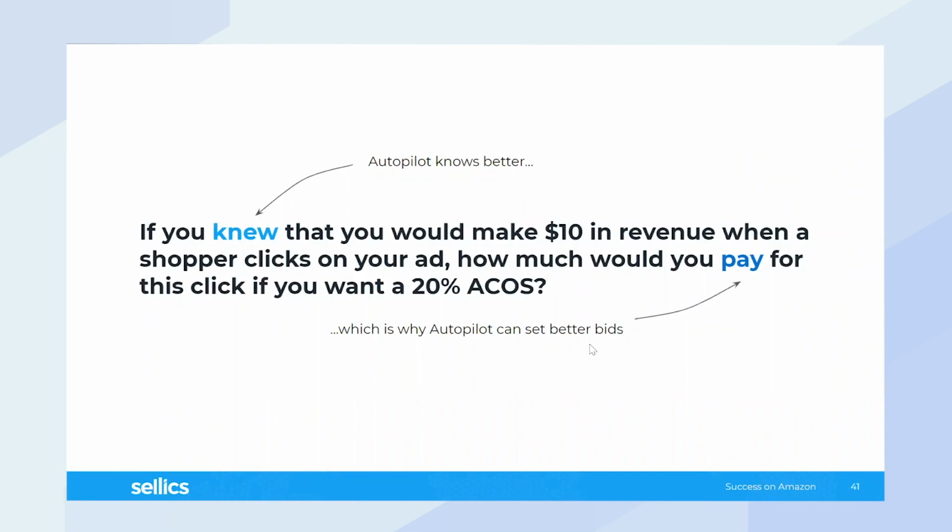Now, the thing with algorithmic solutions is, in order for them to know better than you, right, they need a ton of data, which is why typically algorithmic solutions only make sense beyond a certain threshold. So if you have a spend of, let's say, more than 5 or 10K a month or so on PPC. Because if you don't have the data, then the algorithmic solutions and all the statistical models just don't have too much of an impact and don't work, right? So that's it for the algorithmic solution.